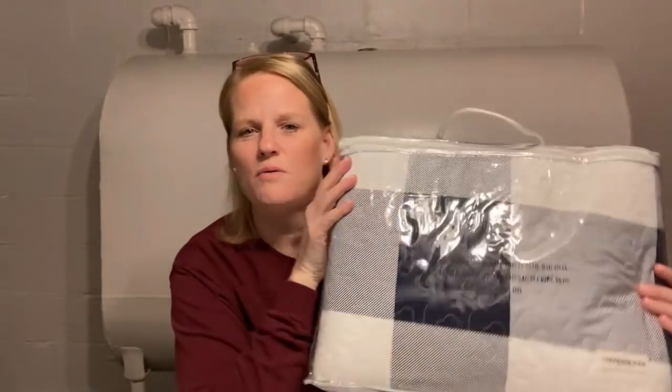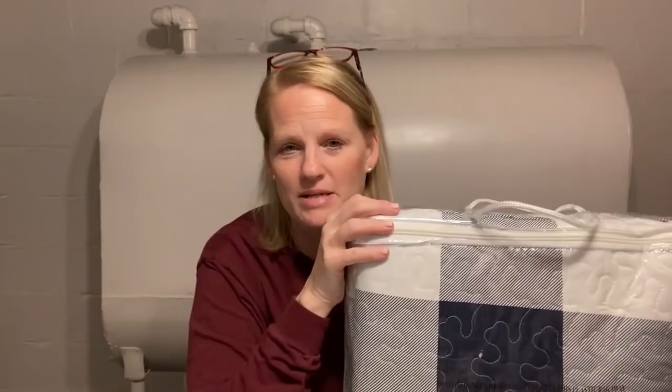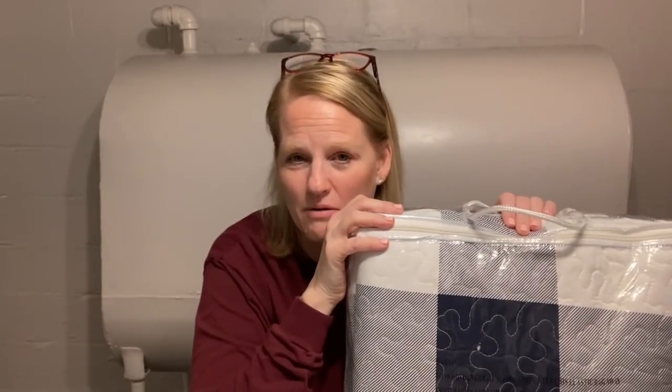So the first thing I bought was a new comforter for him. He has a twin bed, and I wanted to get something that I loved because he isn't really going to care. He has a plaid one that he's had for years, probably like 8 years since we bought that. And so I needed a new one. So I went on Amazon and I picked out a navy and white buffalo check, big surprise, because I think it's beautiful and timeless. And I don't think that's something that he would outgrow.